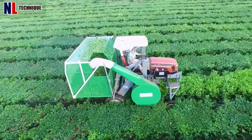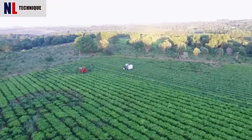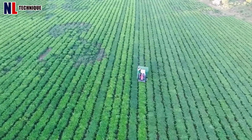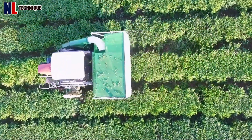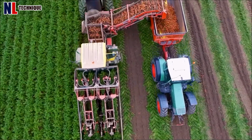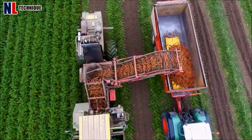Each time this vehicle goes past a row of tea, its young shoots are cut evenly and blown into the container in the back. From being invisible under the ground, the carrots all come to light, stalks removed, thanks to this harvester.